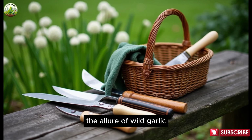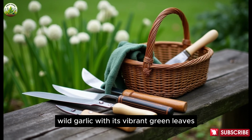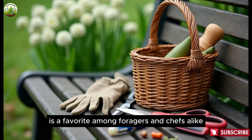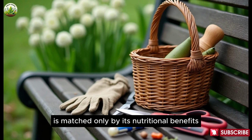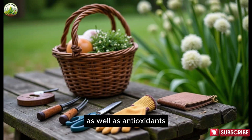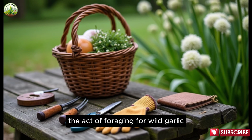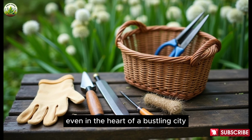The allure of wild garlic. Wild garlic, with its vibrant green leaves, delicate white flowers, and unmistakable garlicky aroma, is a favorite among foragers and chefs alike. Its versatility in the kitchen is matched only by its nutritional benefits, as it's rich in vitamins A and C, as well as antioxidants. Beyond its culinary appeal, the act of foraging for wild garlic offers an opportunity to connect with nature, even in the heart of a bustling city.